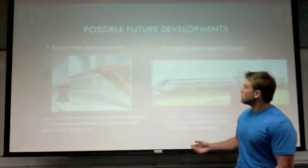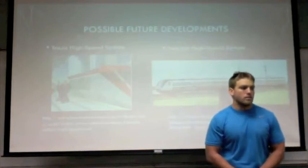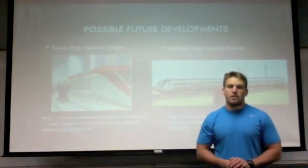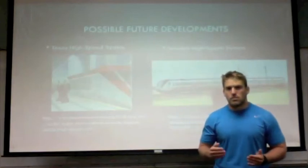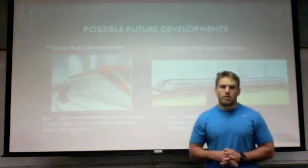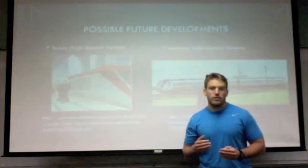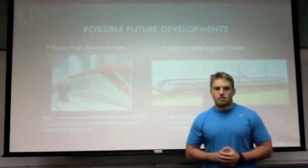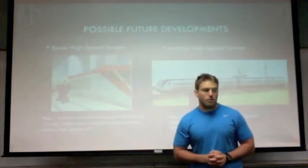The Texas high-speed system is owned by a company known as Texas Central Railway. It took the liberty and design to build a system from Houston to Dallas. Typically the drive from Houston to Dallas is roughly 4 hours. This system will cut that time from 4 hours to 90 minutes, and it will consist of bullet trains. Bullet trains, as specified earlier, are a high-speed system that will reach a top speed of roughly 200 miles an hour.